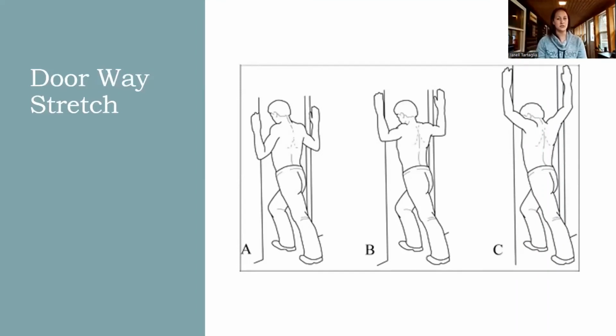Again, a nice gentle stretch. Nothing should be painful with this. It really helps release the front of the shoulders and take some of the pressure off of the neck and the shoulders. This paired with the shoulder blade squeeze is a really great one to work on overall posture and upper body positioning. Any questions on those?